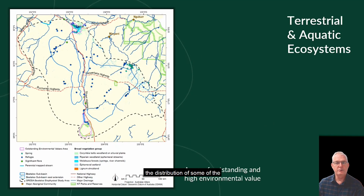To illustrate the distribution of some of the values associated with water places, on your screen is shown a figure from Chapter 10 of the Regional Report, which shows the distribution of areas of outstanding and high environmental value based on the Schreiber ecology studies.